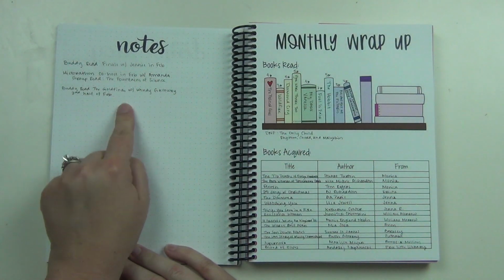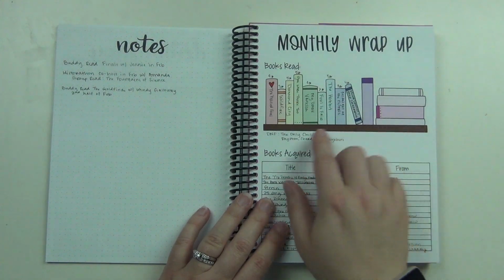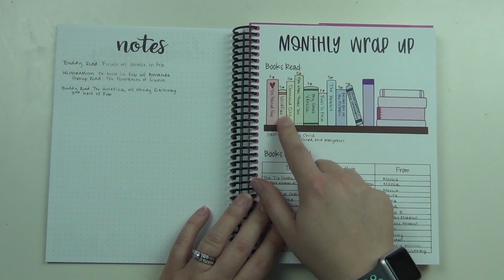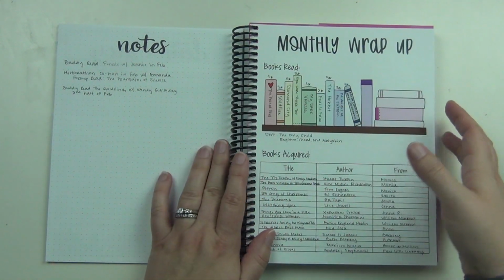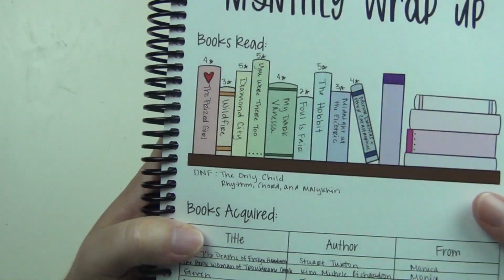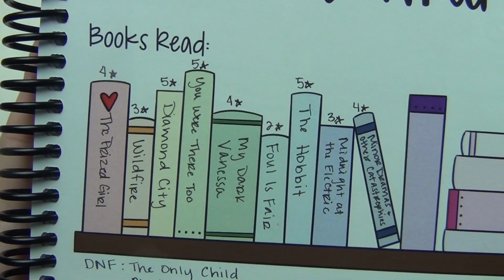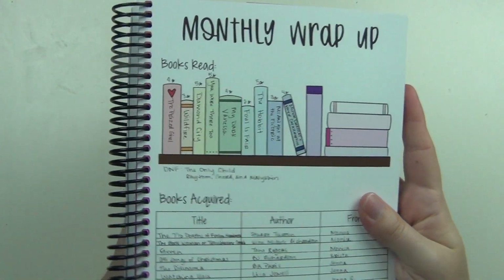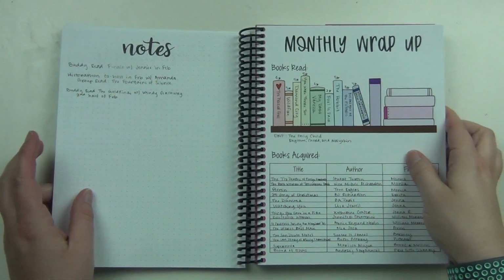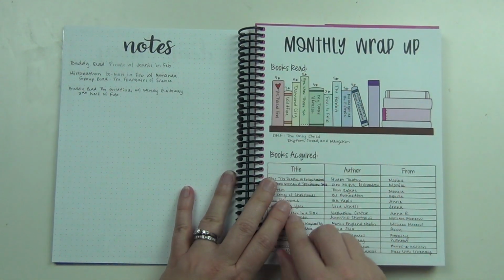And on notes, I'm just writing things that are coming up that I need to keep in mind. And then here is my monthly wrap up. So I will write the spines down here, and then I will put my star rating here as well. Let me show you that a little more up close. I will put the star rating for the book that I read up there. And the reason I'm doing that is because there's not really anywhere else to do that. So that's how I'm kind of doing it. I'm just putting star rating above the book.